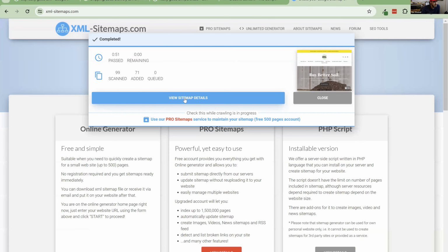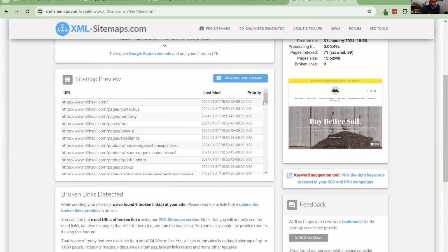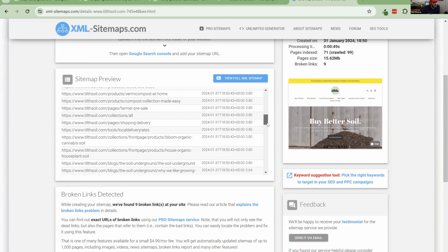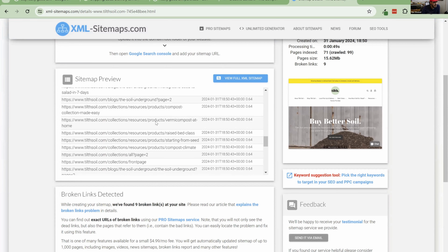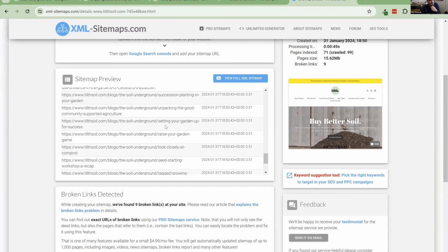So you can see there, it shows me 99 pages. I could export this as a file, and now I have an overview of all the stuff that's there. So this is a good way to say, oh okay, here's a blog.